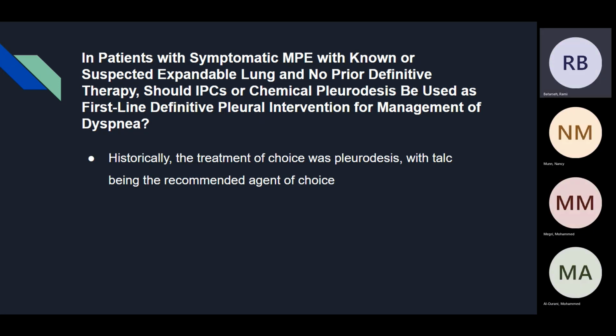Before they created the Pleurx catheter or Aspira catheter, talc pleurodesis was number one, was the first agent of choice, the first procedure that gets done.